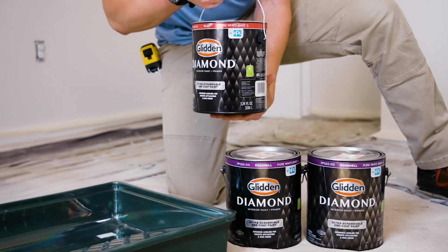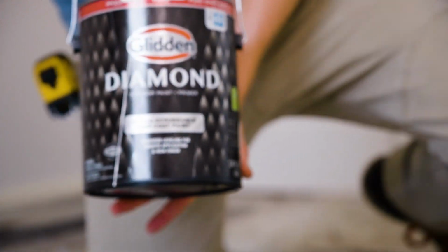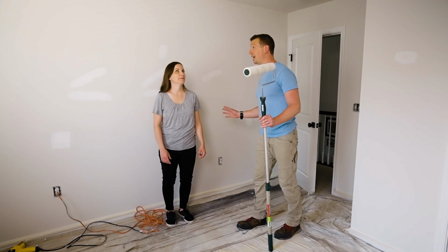In their home, the builder painted everything one single color, a beige color. I think we can really freshen up the space, make it feel even brighter by painting the ceiling white. All right, so you say you guys need a ceiling refresh, and I think I agree. It's good to do every once in a while anyways, right?